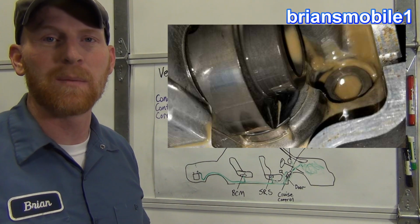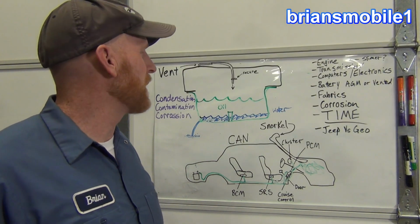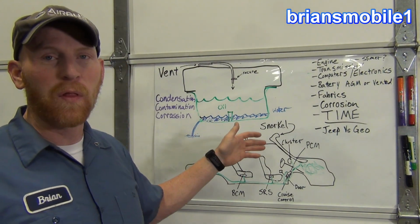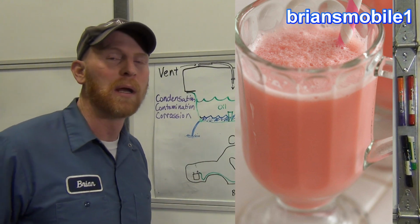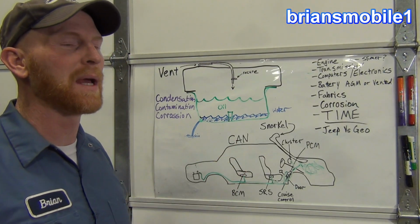It looks like chocolate milk. It doesn't look like oil. It doesn't look like water. In a transmission setting, you would have the same thing, but it would look like strawberry chocolate milk because of the red fluid and the water. It doesn't look like transmission fluid, doesn't look like water, but it's a homogenized mix.